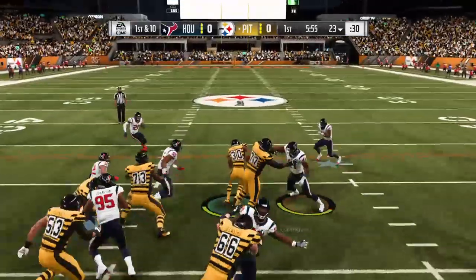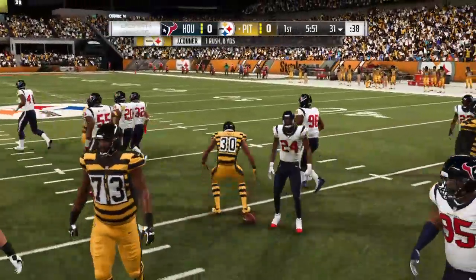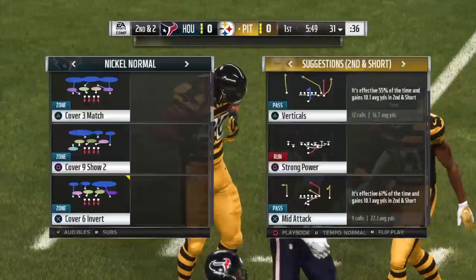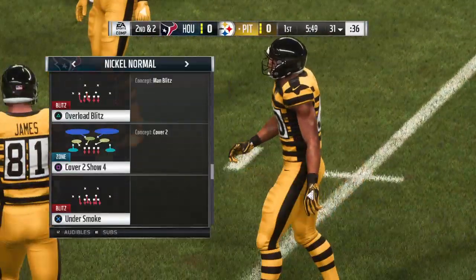First carry for James Conner. And a nice run past the 30-yard line there. Just what you want on a first down run. Call it 8 yards, and it's 2nd and 2.